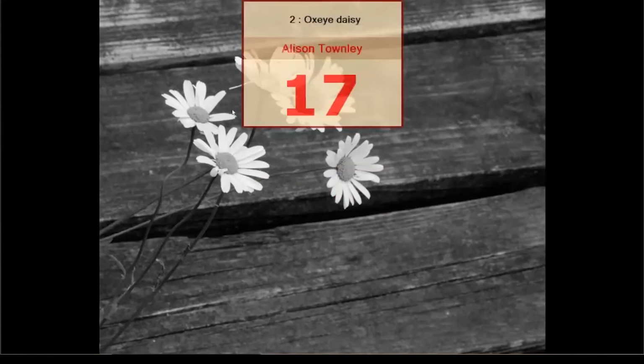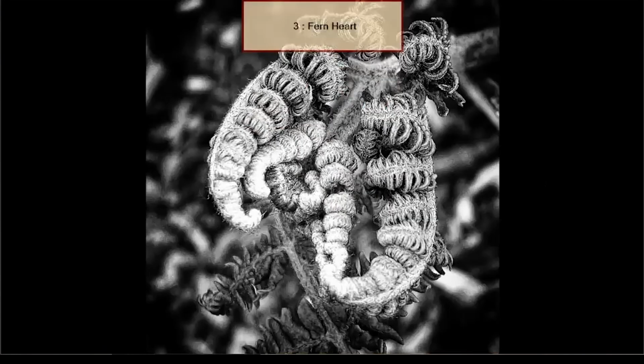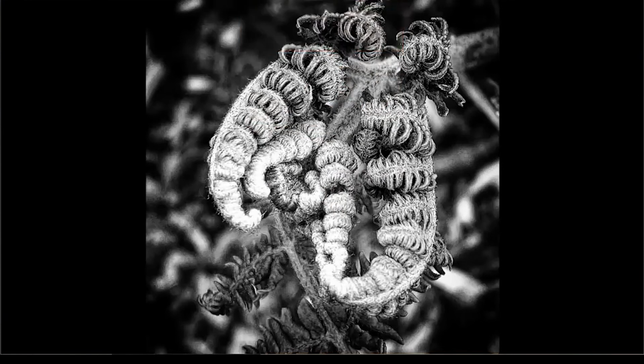Alison Townley. This one I'm struggling with. It seems as though the ferns are trying desperately to come out of the cocoons to come into real life. But I'm not certain what to look at. We've got several of the new growth that are competing for attention. They're all similarly coloured, they're all similarly toned, and it leaves me somewhat confused. So I'm sorry, 13 marks.